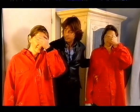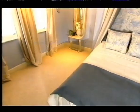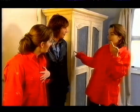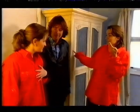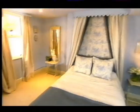Open your eyes. Oh, wow. My goodness. Wow, it's a girl's room. It's amazing. You've got a whole cupboard, and it's not built in. Oh, it's fantastic. Do you not notice that there's a slightly different shape to the room?